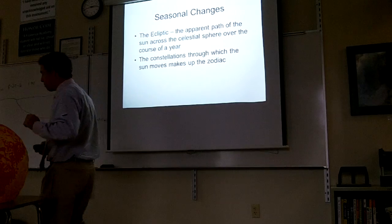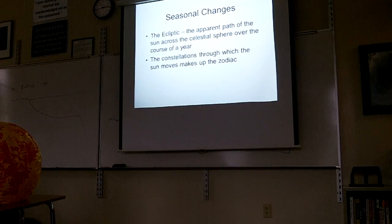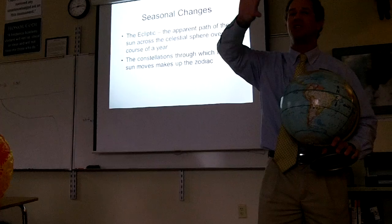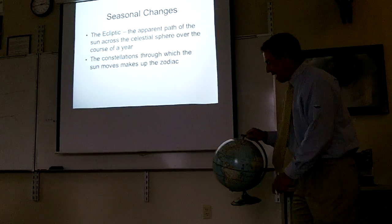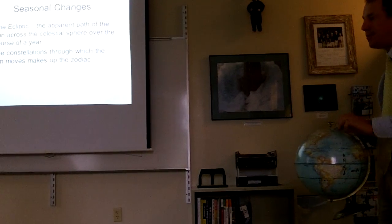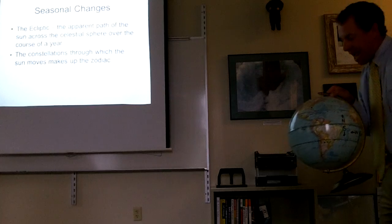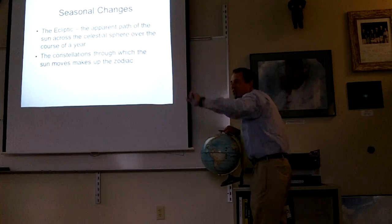Okay, another thing we have to think about is that the sun appears to change positions in the sky as the Earth orbits. Now, think about this. There's a bunch of stars in the background. When the Earth is here, it appears that the sun is at a certain location compared to the stars in the background. As the Earth orbits, the sun appears to shift compared to the stars in the background.